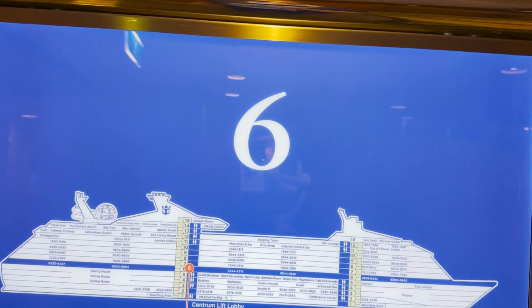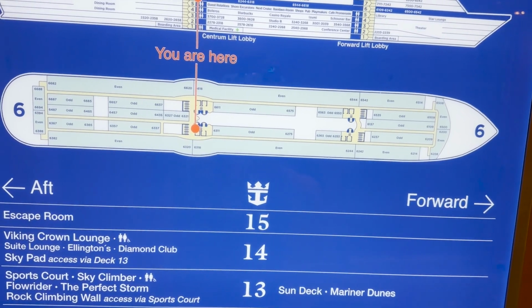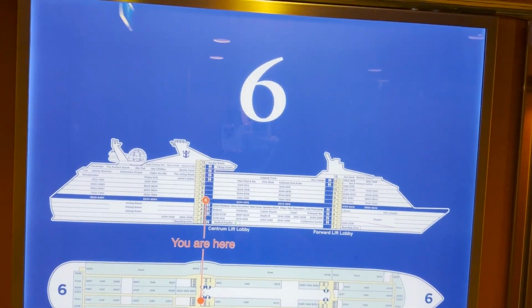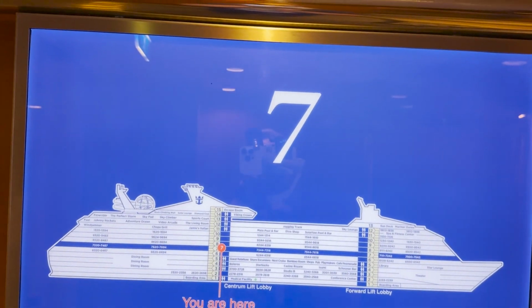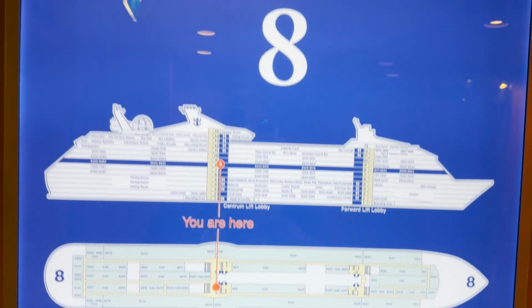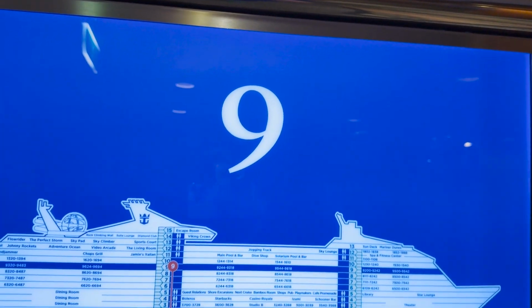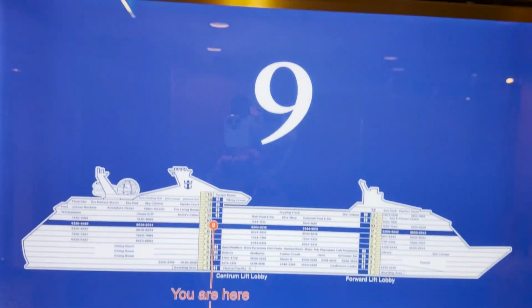On to 6. All right, here comes my favorite part of every ship tour. Deck 6, only staterooms. On to 7. And deck 7 is also only staterooms. Moving on to 8. Deck number 8, also just staterooms. 9's up. Does my streak come to an end? No. Deck number 9 is also just staterooms. Going to 10.